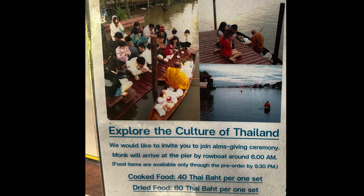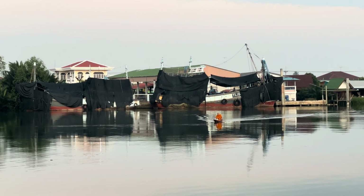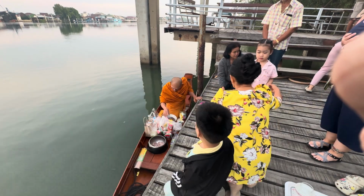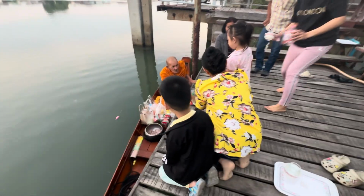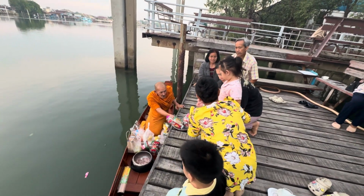But before breakfast each morning, you can opt to take part in something we felt was really special, paying alms to the local monks by purchasing either a pre-packaged dry bag or a freshly cooked meal from the restaurant each morning. It was so worth getting up early to join the other guests as a monk rode to the dock so we could each present our offerings, and then the monk blessed us as everyone prayed.